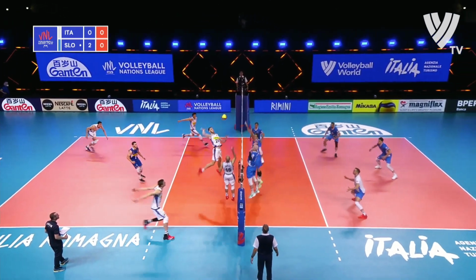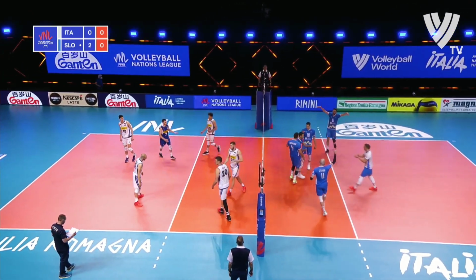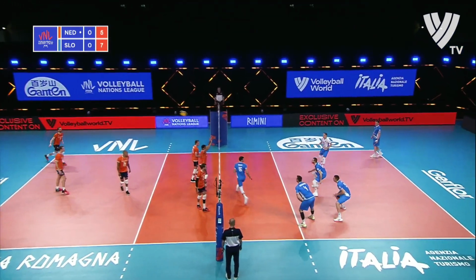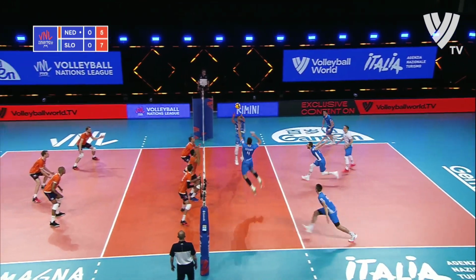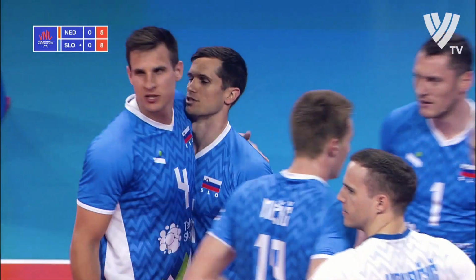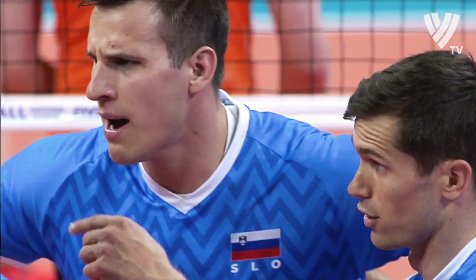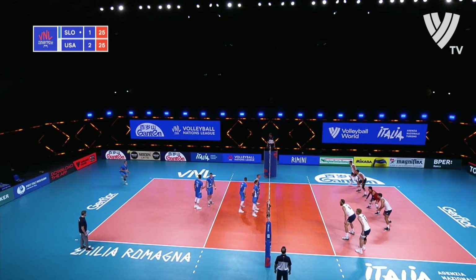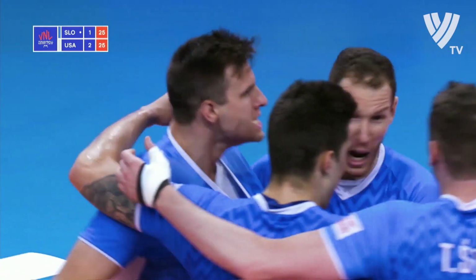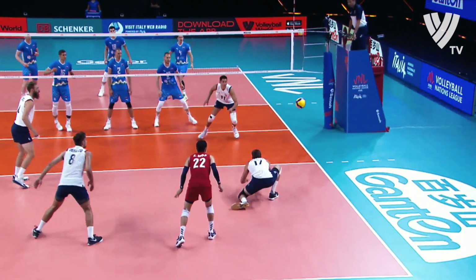Slovenia with the serve, they lead 2-0 against Italy. Up a knife. And that end with the serve, short serve as well. Gives Slovenia the chance, which is snaffled up by Jan Kozamernik. So we are at the technical timeout now. The main service here, person in the back row, and an ace for Slovenia!